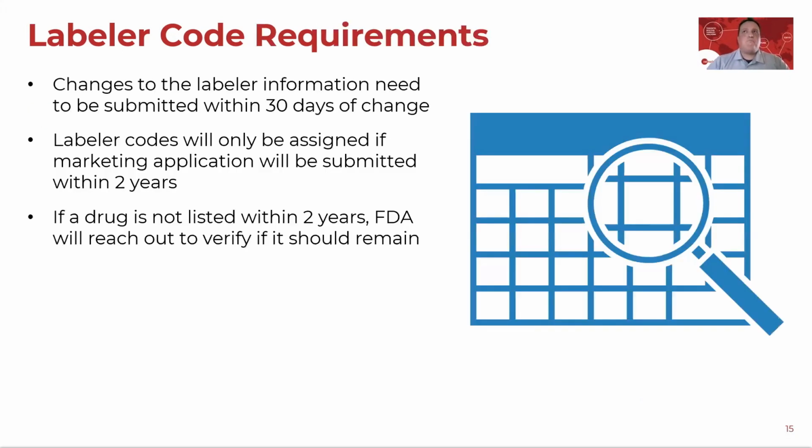Next slide. So, some labeler code requirements. Changes to the labeler code information need to be submitted within 30 days of change. Examples of changes could be that there's a new labeler contact, or that the labeler contact information has changed, maybe a new email address, phone number, or maybe you have a new US agent. The labeler codes will only be assigned if the marketing application will be submitted within 2 years. FDA can tell you to just reapply if that's not the plan.